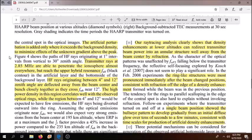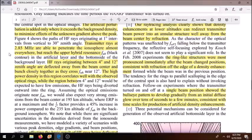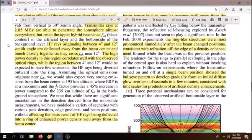The artificial, like I said, when I say the sky's going crazy, or crackling skies, you can tell when the sky's going totally crazy on radar. Density is added only when it exceeds the background density to minimize the effects of the unknown gradient above the peak. Transmitter rays at 2.85 megahertz are able to penetrate the ionosphere almost everywhere but reach the upper hybrid resonance. High-frequency rays originating between 4 degrees and 12 degrees zenith angle are deflected away from the beam center and bunch closely together as they cross.